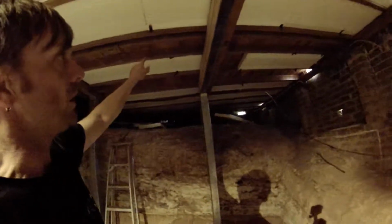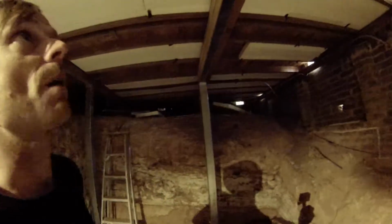That way we maximise the size of our room. We also get a very thick wall that will hopefully be acoustically strong. I'm going to line the ceiling with an underfloor insulation, not this stuff. All this stuff is coming out, not the white stuff. That's all to be removed.